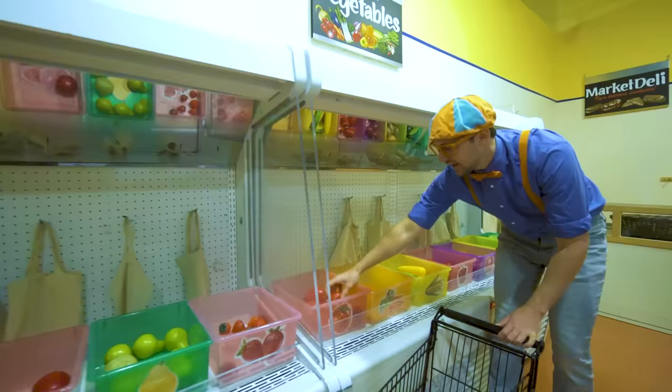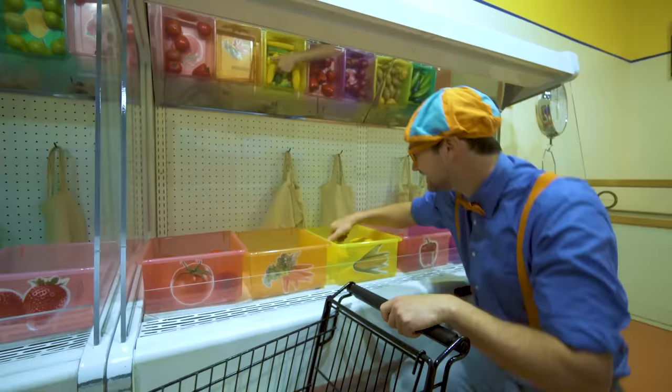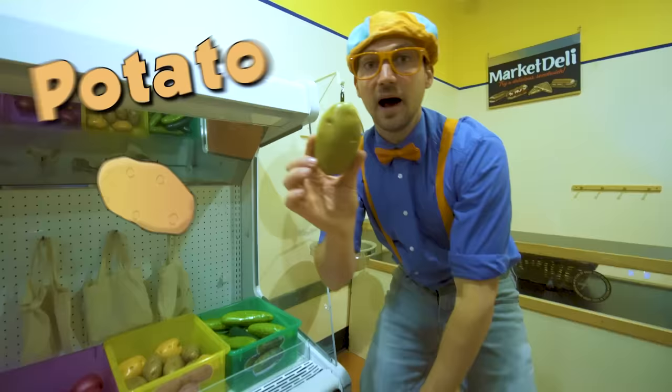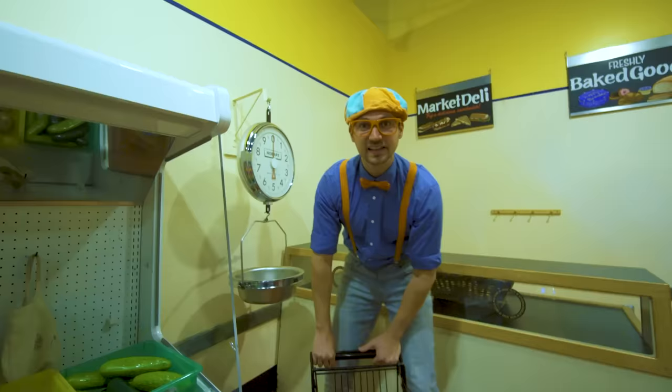Hey, here we go. Here's some vegetables. A tomato. A carrot. Bunnies love carrots. And so do I. Oh, corn. Yum. I can't wait. Ooh, a red pepper. Huh. An onion. These make food taste really good. Hey, a potato. I like mashed potatoes a lot. It looks like a cucumber. Nice and refreshing.